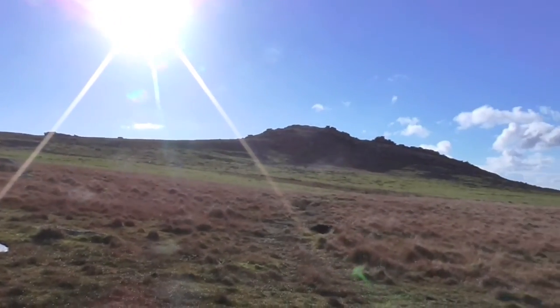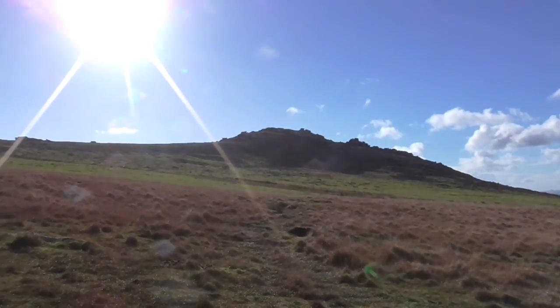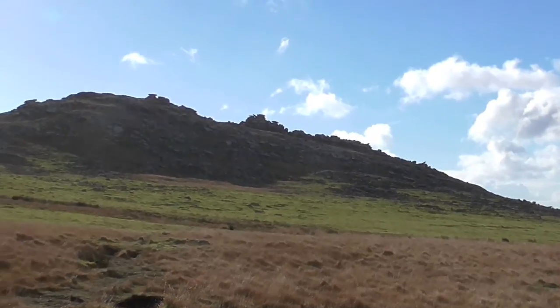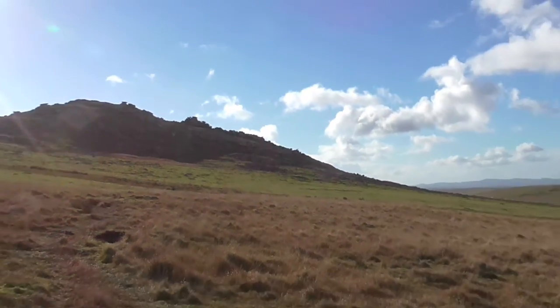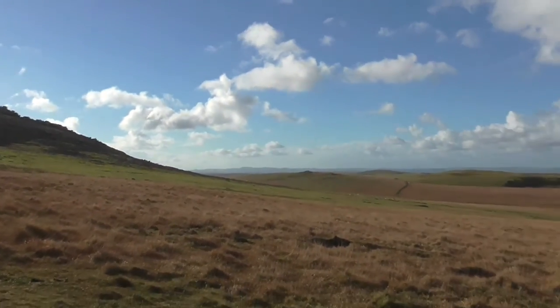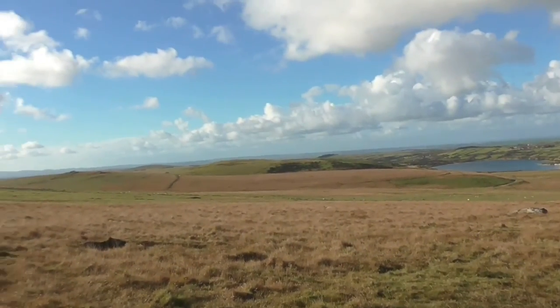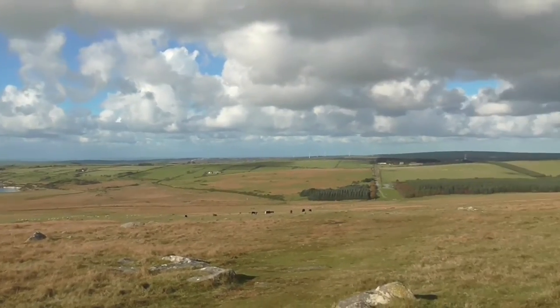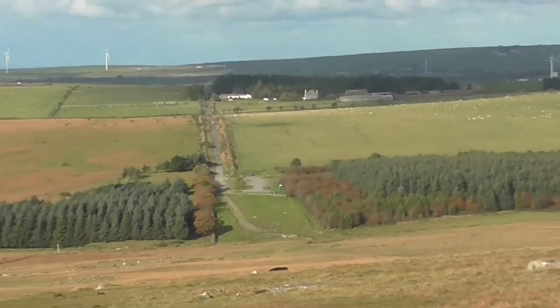And look at these rock formations, man. Really cool. That looks really good, doesn't it? I can't wait to get up on there. That's the summit there. So not particularly high, but it's sort of the highest points in Cornwall, so always worth doing. You can see the car park down there.